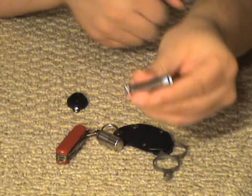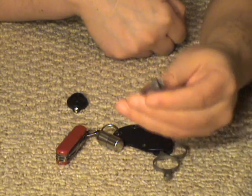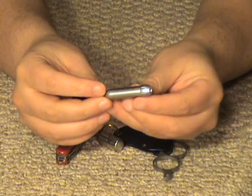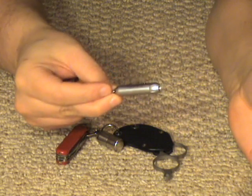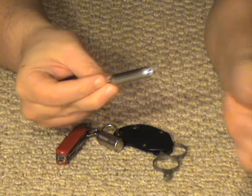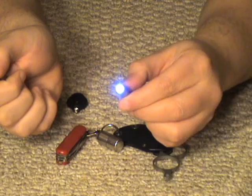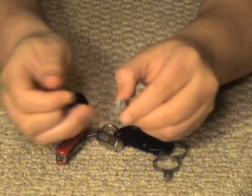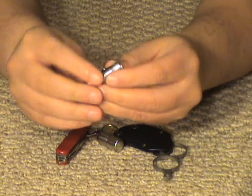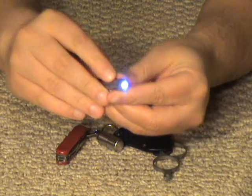Next, you can have a little mini flashlight. This happens to be a Blade Tech flashlight. It actually comes free with one of their smaller folders. I believe I got this with the Ganyana light, and it's very bright. I don't know if you can tell how bright it is from on the camera, but it's extremely bright. So there's that.